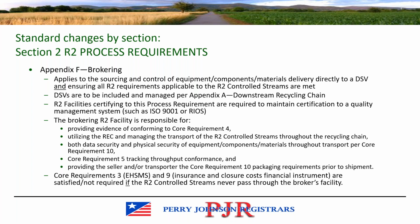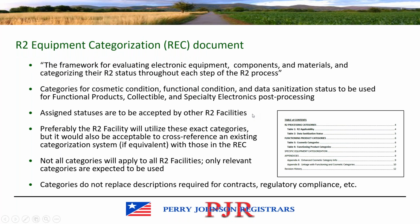They're not required to demonstrate the EHS pieces of core requirement 3. They're not required to demonstrate the insurance and closure cost financial instrument for core requirement 9. Those are satisfied by Appendix F if they do not take physical possession of those streams. And that's something that would be verified during your audit every year to make sure that continues to be the case.